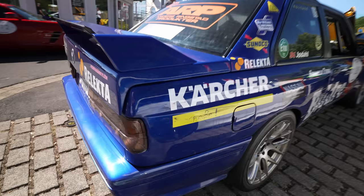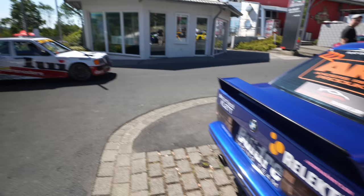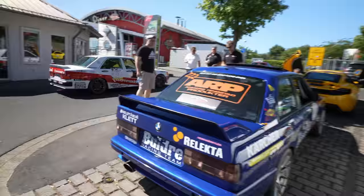Just notice this sticker over here. Nice. I love the sense of humor. Oh, look at that, 190. Beautiful. No, it's a great car. Hopefully it will be fixed later today and we can go for another lap.